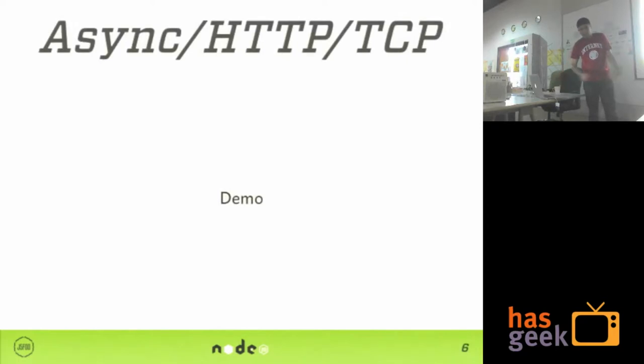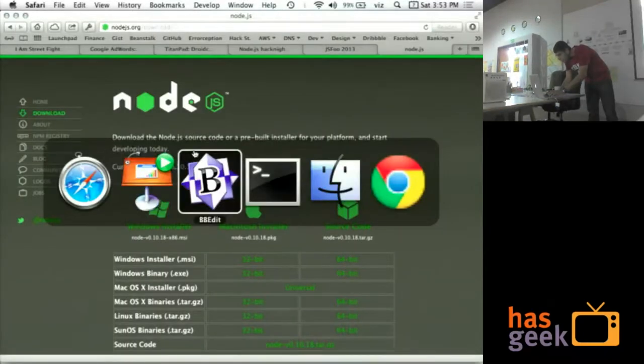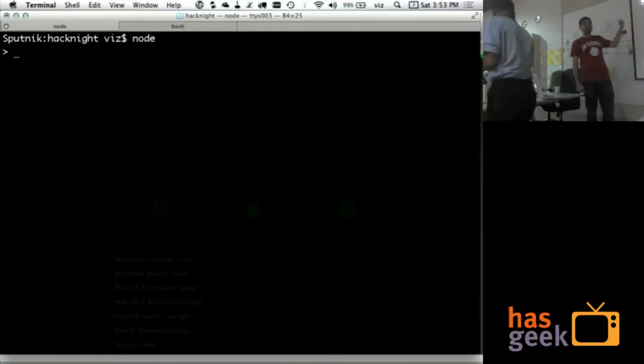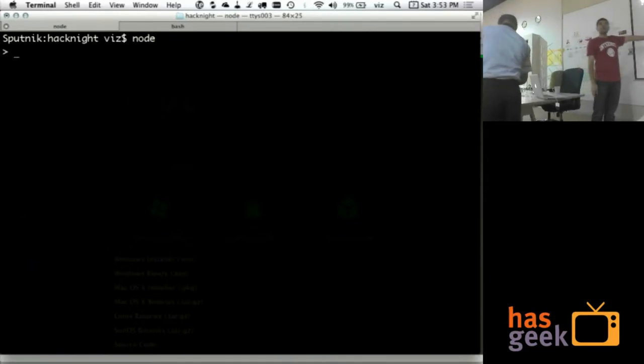All right, so I'm going to jump straight into demos over here and start writing some code. You can use any old text editor. Basically, once you've installed Node, you can just run Node from the command line, and you get a JavaScript prompt. That's just like your console inside Chrome or Firefox or whatever. So you can write code over here, and it'll execute.